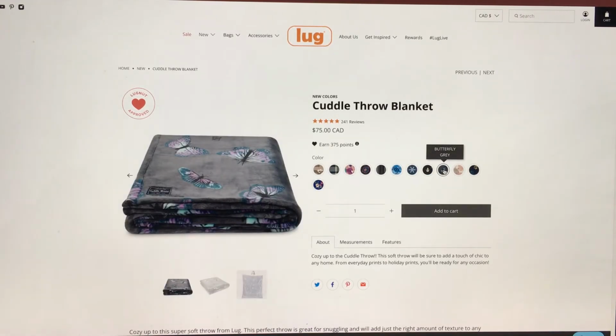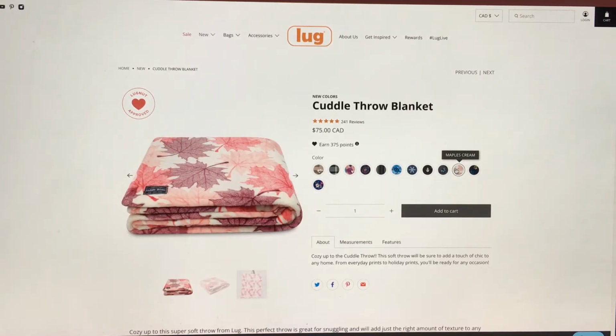I think Butterfly Gray's been around for a while, if I'm not mistaken. Again, let me know if I'm wrong. Maple's Cream has also been around for a while, and I don't know if it got sold out and they've just restocked it. Because I feel like maybe there was a time where people weren't able to get this anymore, so they may have actually sold out and actually got more stock.